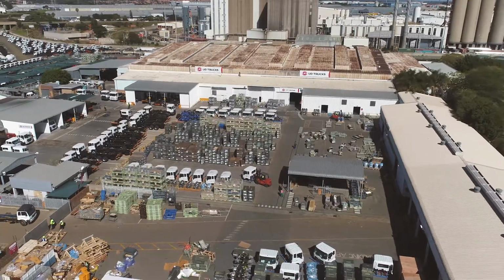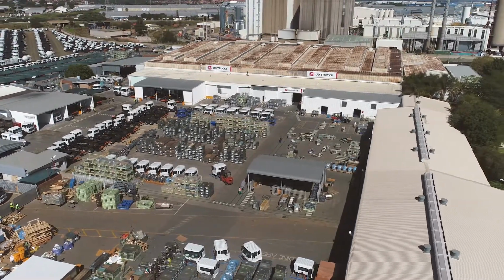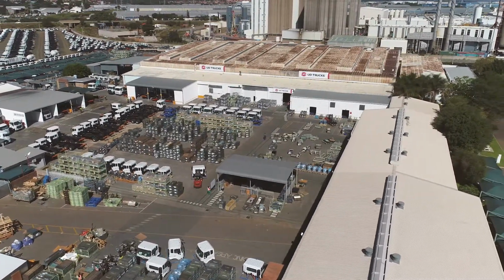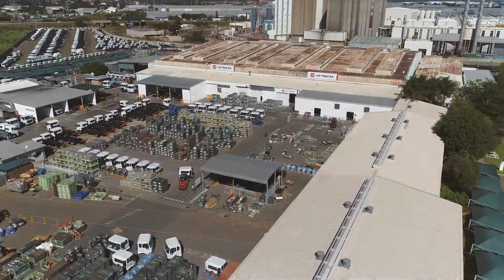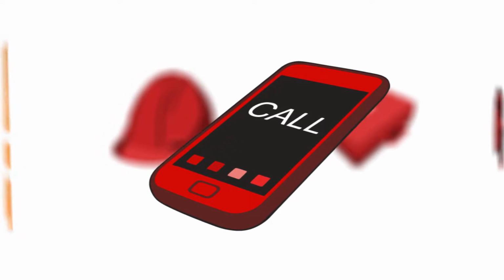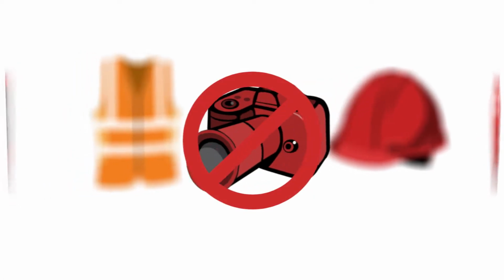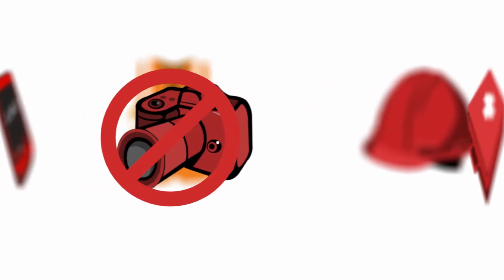Please be aware of potential hazards and risks, such as overhead obstacles, moving forklifts and trucks. Look out for your own as well as each other's safety. The use of cell phones is not encouraged, but if you do need to answer a phone call, please alert your host. Please note that no photos are allowed to be taken inside the plant without prior approval.